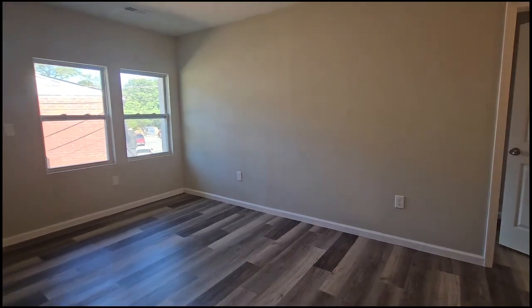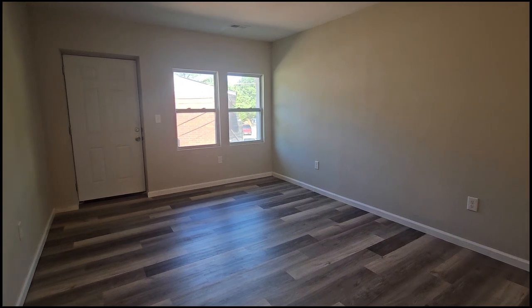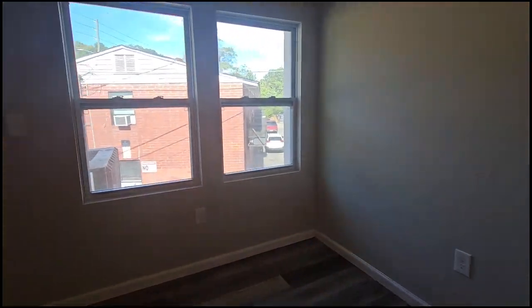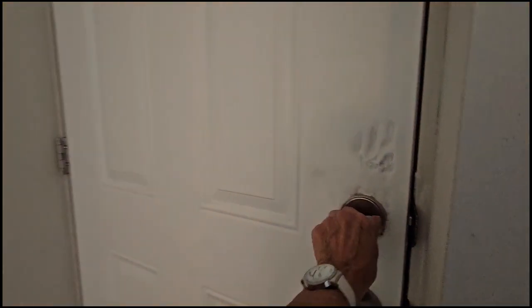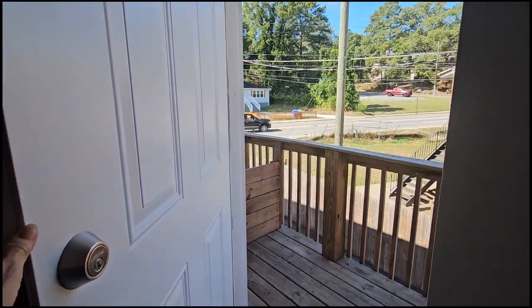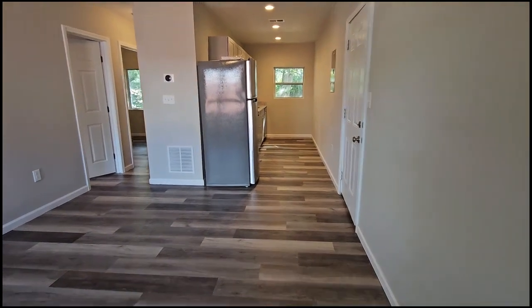And when you enter, it is a very spacious living room. It's got fresh light gray paint with beautiful laminate flooring. It has windows that flood the room, and we're just going to take a peek here, but it does have a small deck out the back. Enough for morning coffee.